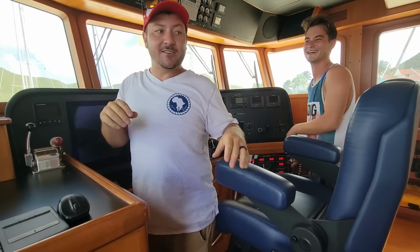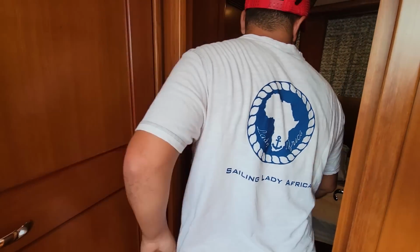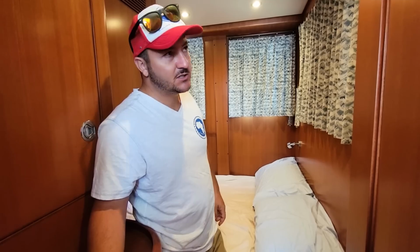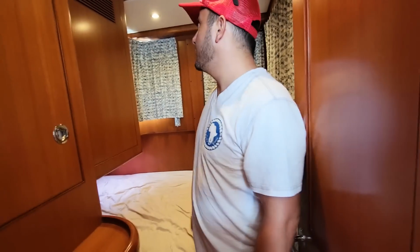Okay, we're messing around now in the wheelhouse. So this is my cabin. When I visit Louis and them in French Polynesia, this will be my cabin. I think she's invited. And then we have the nice heating system on the way.